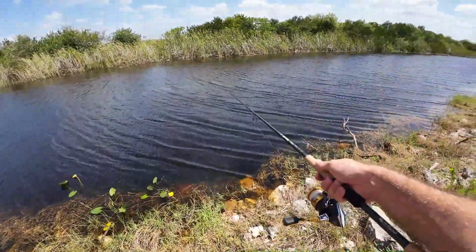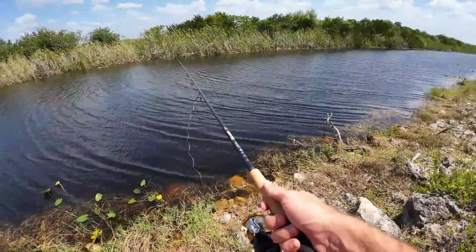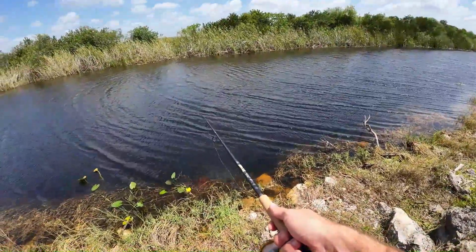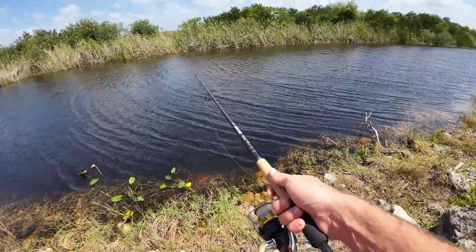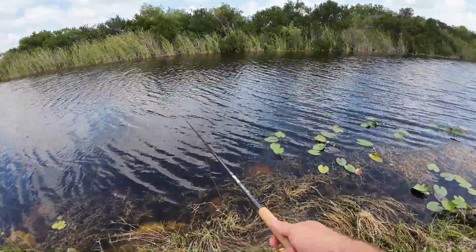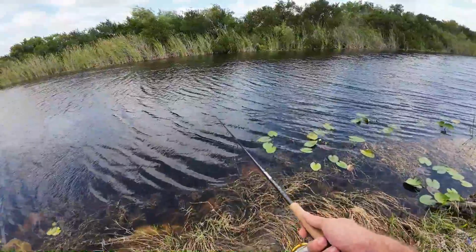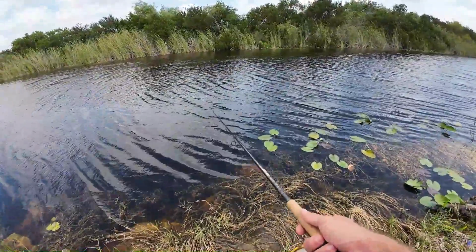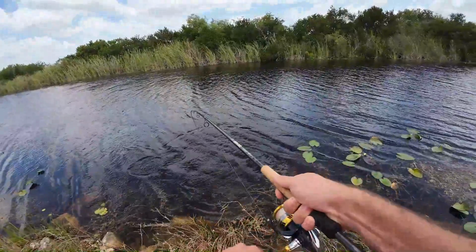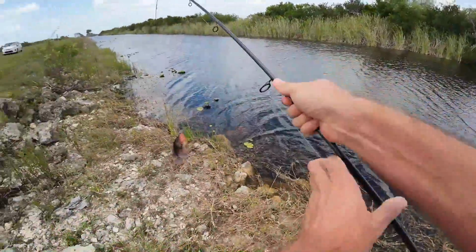It is very windy here. Gonna fish this thing close to shore. There's a lot of deep water always here close to shore. There's a nice drop off here. Well, let's swim it back and jig it, and let's see what we can get. Got him. That's not a peacock, but I'll take it. First fish of the day.